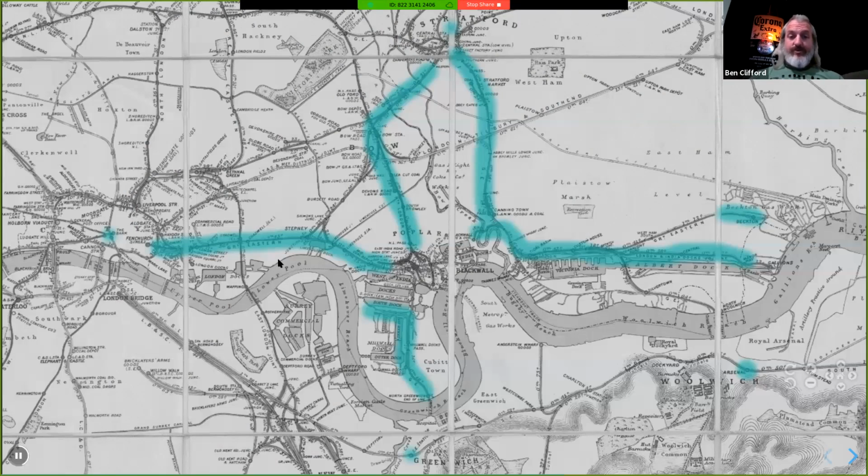But loads of the DLR was built on existing infrastructure that had been abandoned over the past century or so. So what I've tried to do here was draw on the map in blue, I think I'm mostly right, bits of this 1899 infrastructure that's now been reused for the Docklands Light Railway.